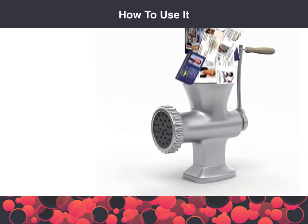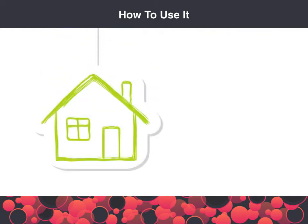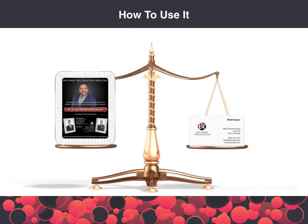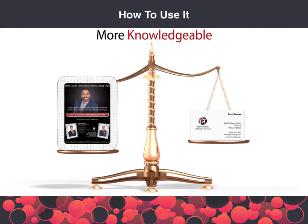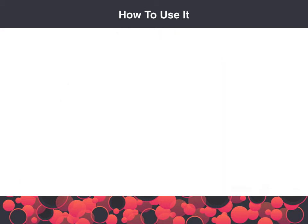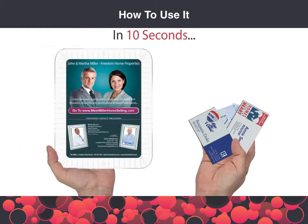And here's something that's also going through their mind. Any agent that's this creative in the way they market themselves will probably be pretty creative in the way they're going to market my home. So, look at this scenario, 3 paper business cards in one hand and your multimedia business card in the other. Which one do you view as a little more knowledgeable, more professional, more committed, and overall better at what they do? There's no question, is there? Now consider this. Knowing you're going to pay the same commission regardless of who you hire, which one would you now choose?